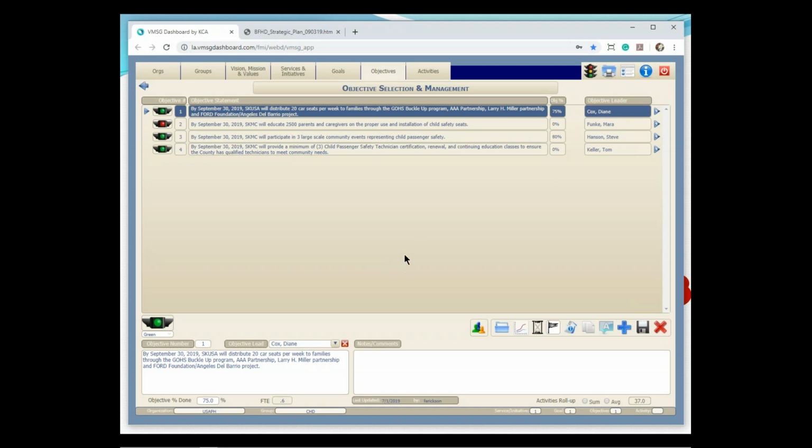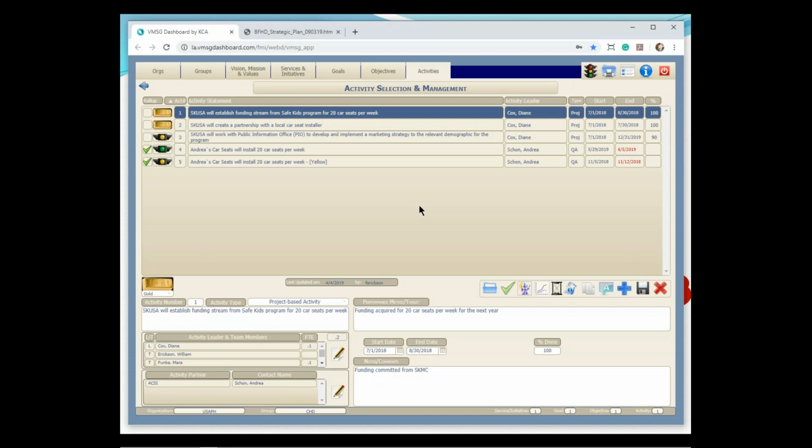Now, to figure out exactly how we're going to do it, we're going to go down to the activity level here. And these activities are the specific steps we're going to take to get to that objective. So as we go down through the activities, we'll go through the vast amount of information down here at the bottom. So the first activity is to establish a funding stream. So we're going to get money to buy 20 car seats a week. Every activity has a performance metric. The performance metric just says, how do we know when we've successfully completed the activity? So we're looking for funding. Once we've acquired funding, we've completed that portion of the activity. So it's usually pretty simple.